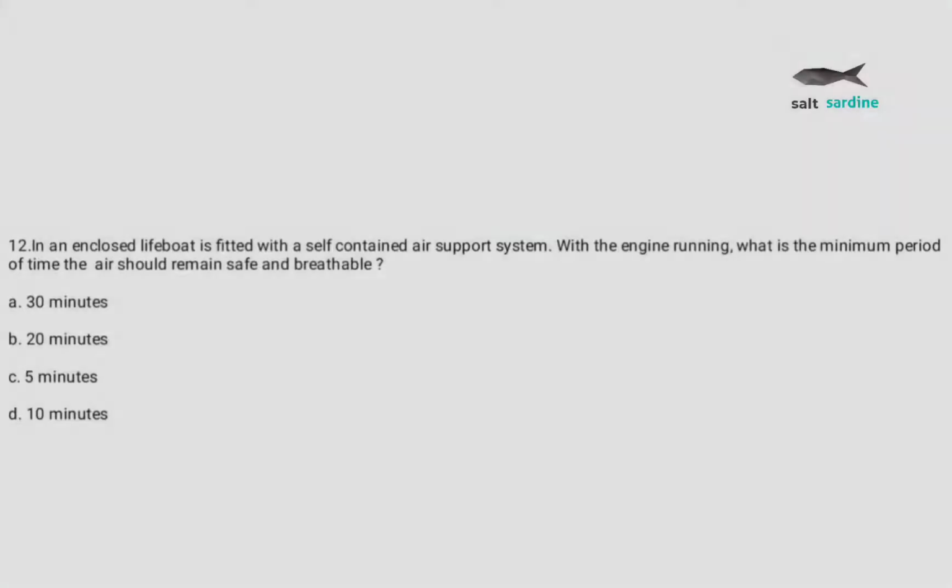3 liters. Next, 12. An enclosed lifeboat is fitted with a self-contained air support system. With the engine running, what is the minimum period of time the air should remain safe and breathable? Option A. 30 minutes. Option B. 20 minutes. Option C. 5 minutes. Option D. 10 minutes. The correct answer is Option D.